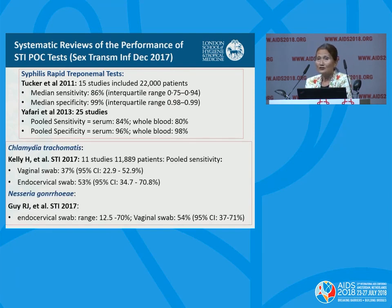Now, unfortunately, for antigen detection tests, lateral flow rapid tests don't perform as well. The sensitivity is in the 30s for vaginal swabs and in the 50s for endocervical swabs. Now, you may say, well, 50%, that's like tossing a coin. But in terms of public health, we need to think about the fact that the test is actually identifying the 50% of the infected population that has the highest bacterial load. So maybe even using those tests in specific high-risk people may be useful.